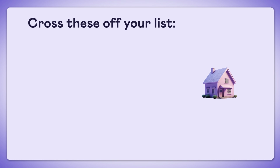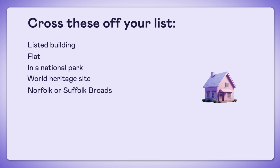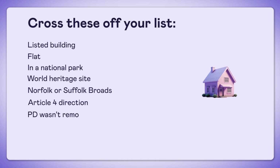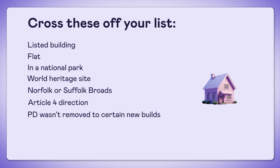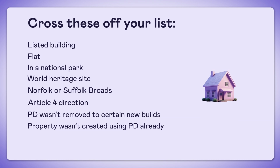This means so long as your home is not in a listed building or a flat or in a national park, a World Heritage Site, or weirdly the Norfolk or Suffolk Broads, then you have a chance of building an extension without planning permission. So if you're not in one of those areas and your local council hasn't also removed some permitted development rights using an Article 4 direction, and your permitted development rights weren't removed as part of a planning condition applied to certain new builds in the past 20 years, and your house or flat wasn't created through permitted development rights in the first place and you're looking to extend again, if you're not any of them, then you can probably use PD to extend to some extent. But what can you extend and how much? Therein lies the next rub.